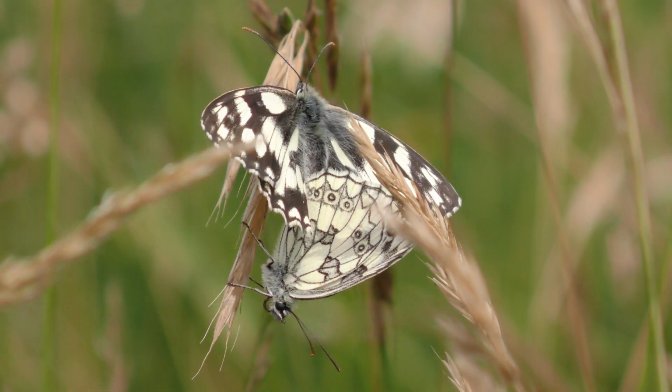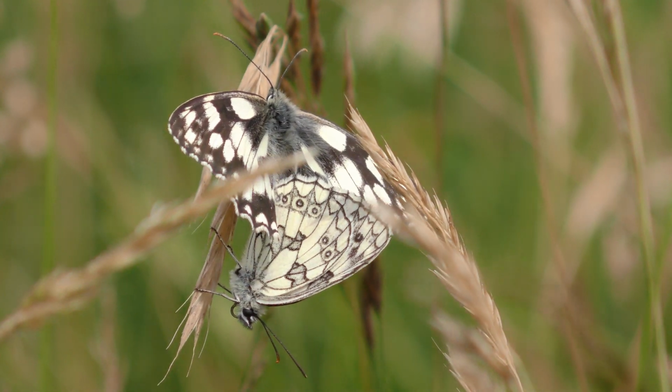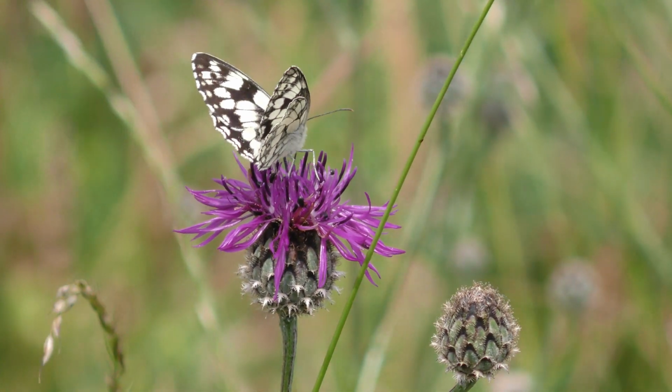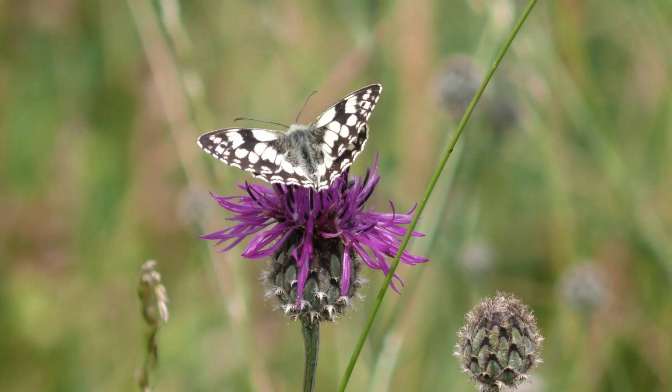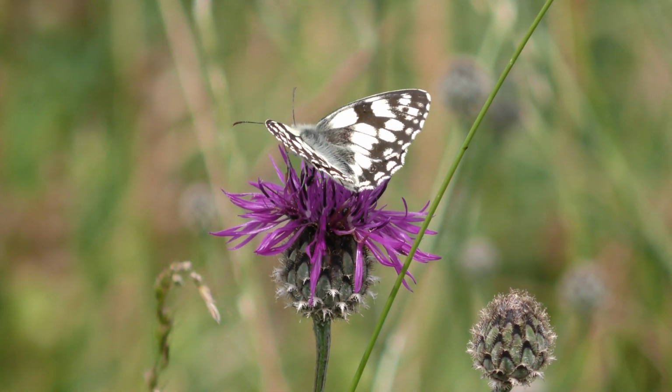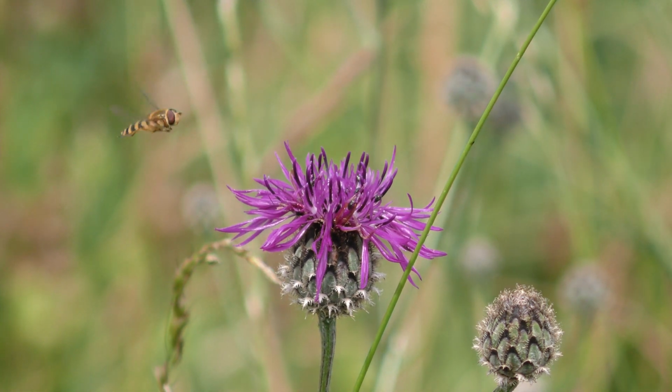along with these beautiful marbled white butterflies. What a sight they are. And they've moved in purely because the habitat has been opened up again to allow them to get to those red fescues that they lay their eggs on, those grasses at the bottom. Some great knapweed there again, and a rare shot of a marbled white being forced off by a hoverfly.